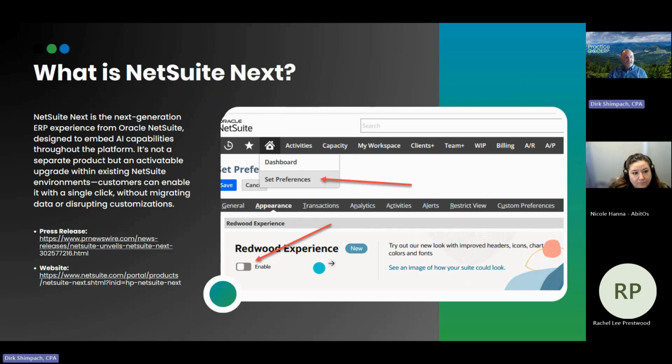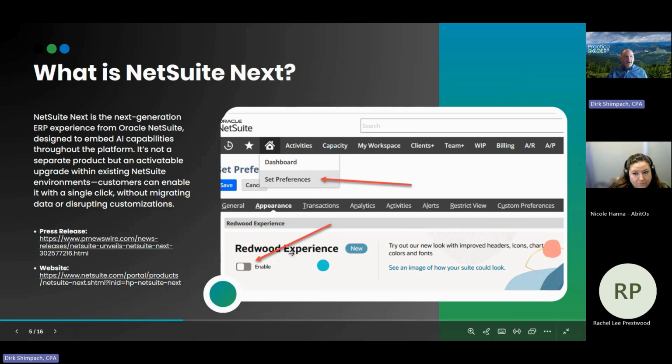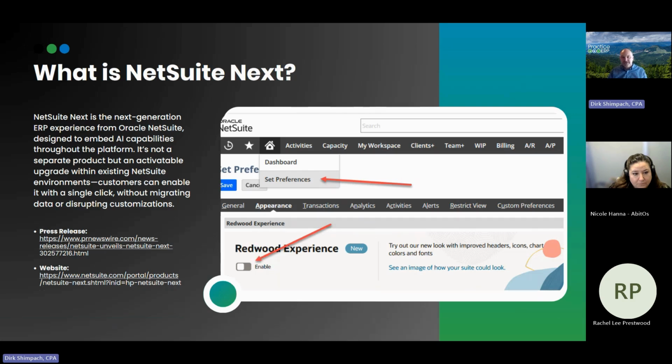Basically, with a single click, and by the way, it is called Redwood. You could go to your account today and turn on Redwood. Now, this isn't NetSuite Next. This is the UI that they've had out there for the last year or so. So you're more than welcome to turn it on, play around with it, and turn it off. That is not NetSuite Next. But this is what we've been told: it will be how you convert to NetSuite Next, as easy as a click of the button.